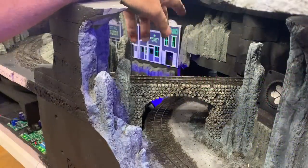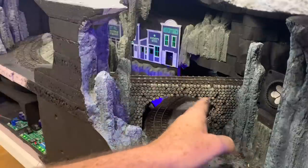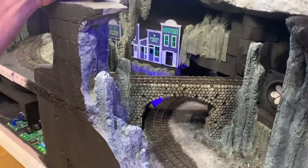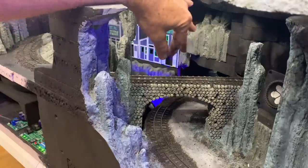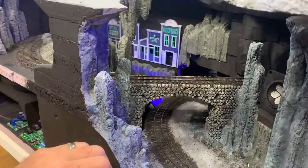I've got a couple of problems to solve in this little area right here, which transitions from the Bridge of Skulls into the big Haunted Hoedown finale scene. I don't want to give it all away. I don't want it to be totally visible from this side, but, you know, a little sneak peek is fine.